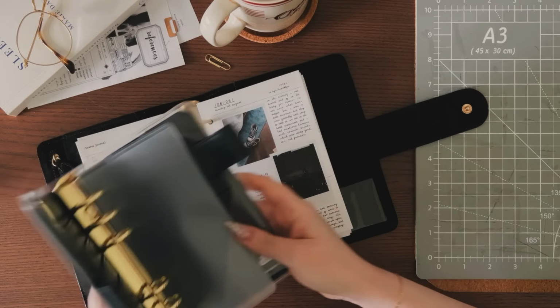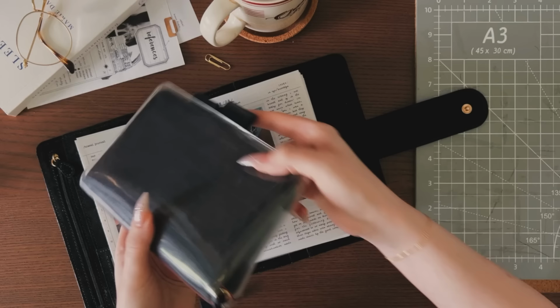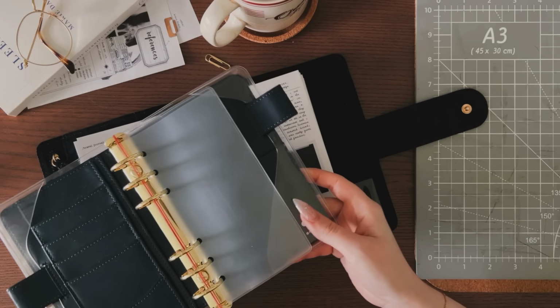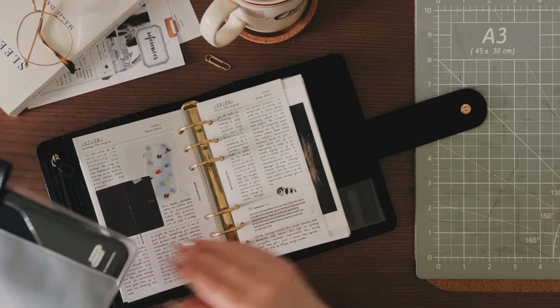There is like a little bit of overhang, but it's not an unpleasant amount. It just sticks out a little bit. It's kind of cute. I kind of like it because you can see the metal and the gold detailing. It's really not bad at all. And then I cut down a personal size pocket to fit in here. And then, as I say, the page size we saw, it's this size.